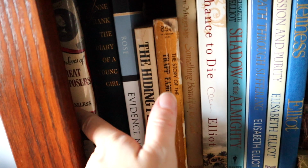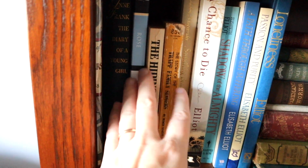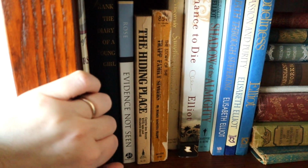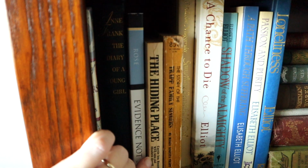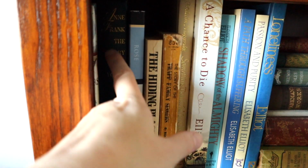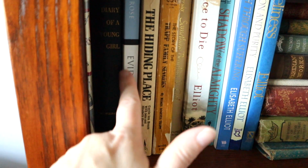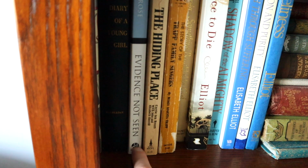In the corner here, I've got one kind of tucked here about composers, but this is my sort of biography section. I love biographies. I'd love to own some more, so this is definitely an area I want to grow in. So I have the composer biography. I have this gorgeous hardback copy of Anne Frank, Evidence Not Seen. This is one of my favorite books of all time. Talk about a book that changed my life.